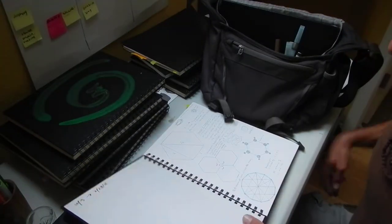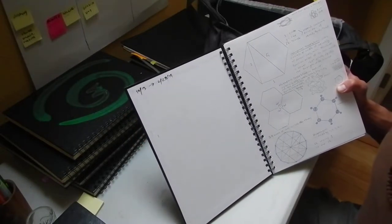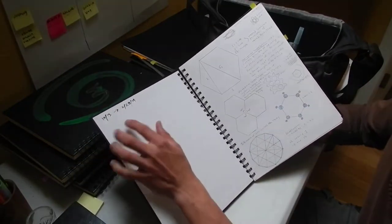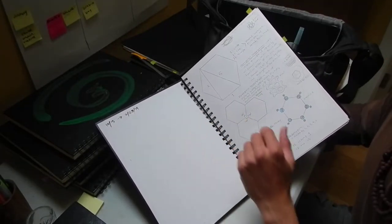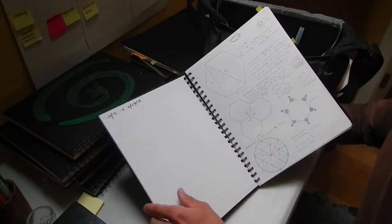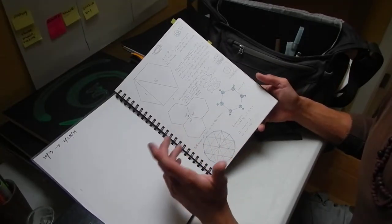And the date on this one is October 13th. I'm sorry, October 2013 was when I started it. And I didn't complete it until February 28th, 2014, which is kind of a slow pace for me. Right now, for example, I'm filling journals a lot faster. But I just wanted to flip through the pages a little bit, give you an idea of what I was into when I started this.